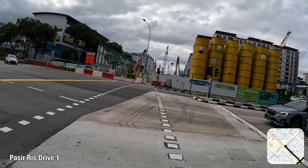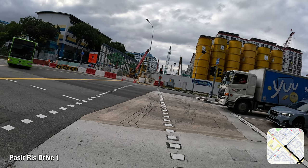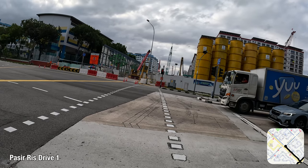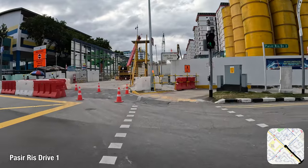A section of Pasir Ris Drive 1 has been closed to vehicular traffic to facilitate its construction since October 2022, and likely till the second quarter of 2028. But that's not the case for pedestrians and cyclists.